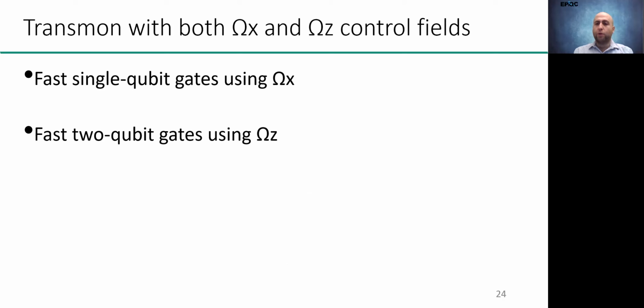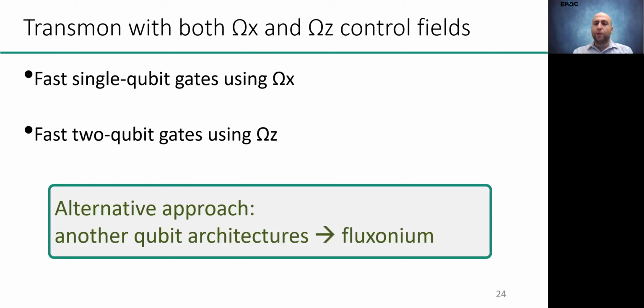One design to do both two-qubit gates and single-qubit gates is to use both omega x and omega z controls. However, this translates to more complex control system. Also, it leads to increased sensitivity to external noise. Another approach is to change the qubit architecture. We investigated fluxonium in our work, which we'll see next.